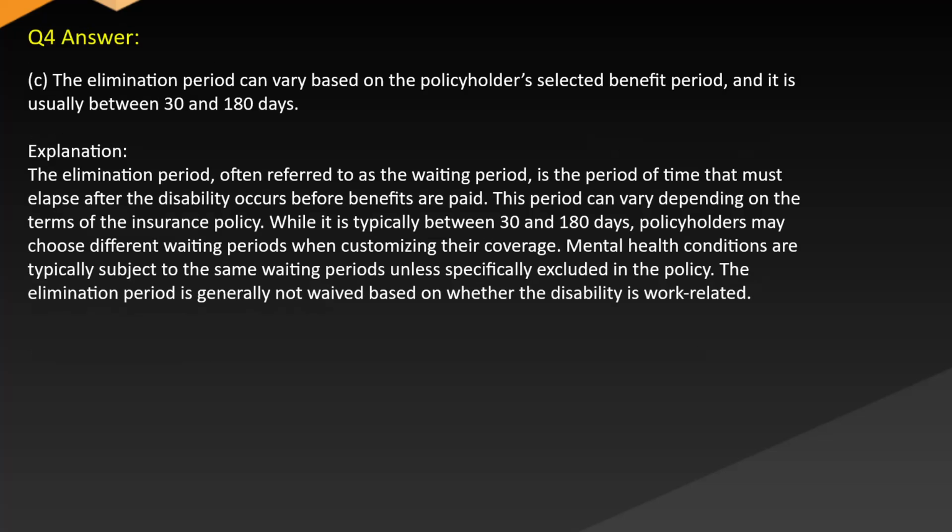Answer C. The elimination period can vary based on the policyholder's selected benefit period, and it is usually between 30 and 180 days. Explanation. The elimination period, often referred to as the waiting period, is the period of time that must elapse after the disability occurs before benefits are paid. This period can vary depending on the terms of the insurance policy. While it is typically between 30 and 180 days, policyholders may choose different waiting periods when customizing their coverage.